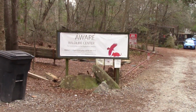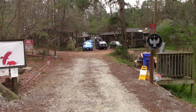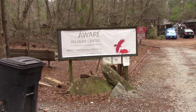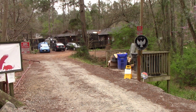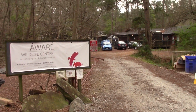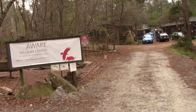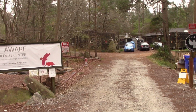Now, one thing that is really cool is when you see folks that are taking care of injured and orphaned animals. This is the Aware Wildlife Center. If you want to know what Aware stands for, it's the Atlanta Wild Animal Rescue Effort. And as you can see, they've got cages and things so they can house a variety of animals that wouldn't have made it without their help.